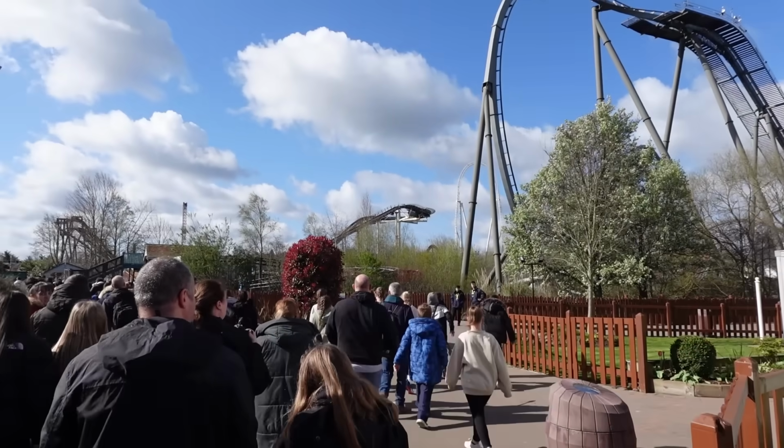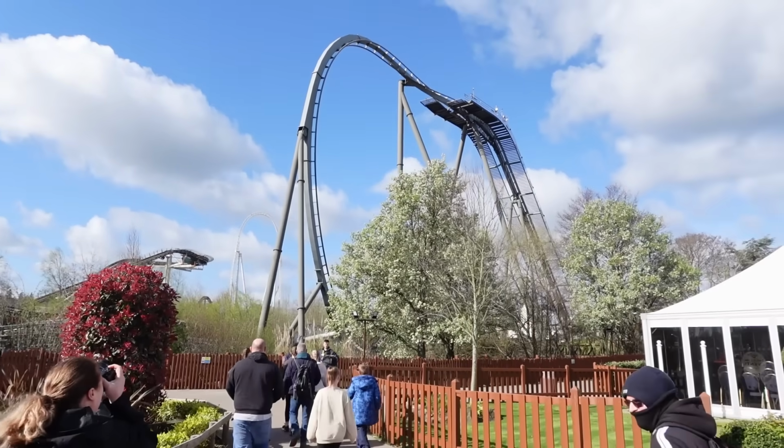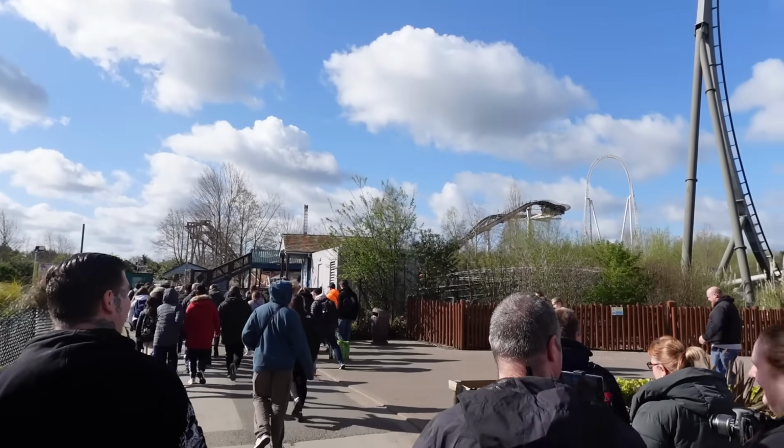Well, it's just gone 10 o'clock and they've opened up the holding areas into the rest of the park. We were planning on going to the Swarm first, but there's a couple of staff there saying that it's not going to be open yet, so we'll go and check out another area first instead.